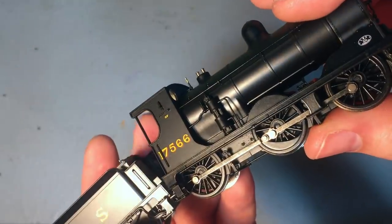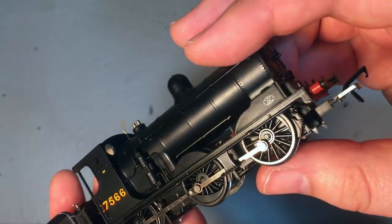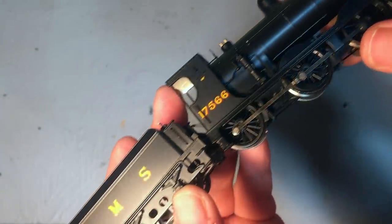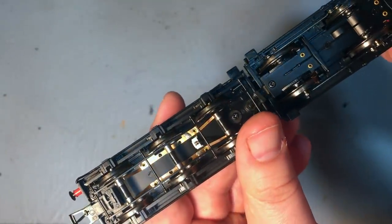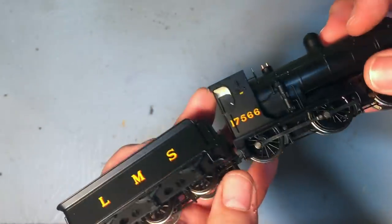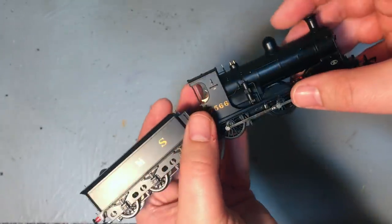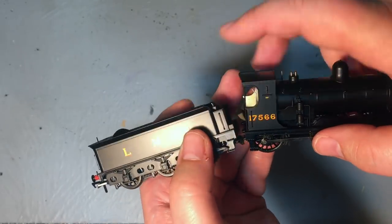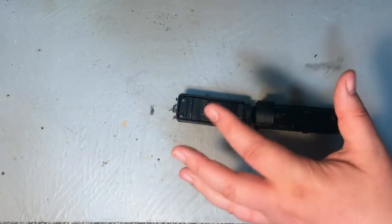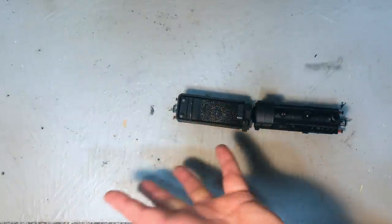We've got some detail there on the base of the firebox, and the brake rigging does actually come factory fitted. The paperwork suggested otherwise, but I can tell you that the brake rigging is entirely factory fitted. So the only additional items are things like buffer beam detail and some little doors that go on the side there, which is actually quite nice because I do often find that the brake rigging can be a bit of a faff to fit.